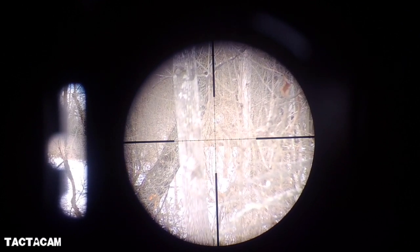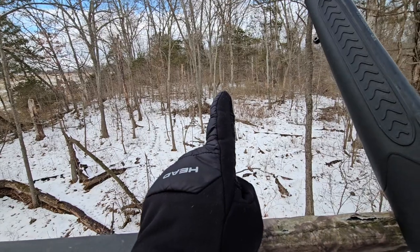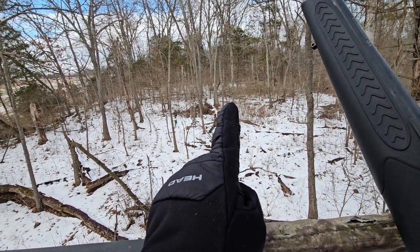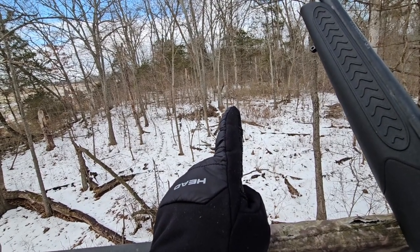It looks like a small deer. It's walking away. I think they went into the brush behind the tree. I can't see them. Those deer passed through that brush about 80 yards away. And I guarantee you, most people would not have seen that movement. So that's why you have to train your eyes to see the smallest movement in the brush.